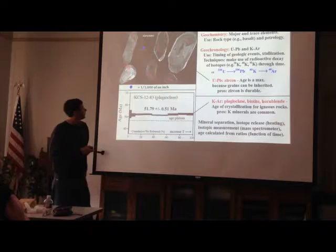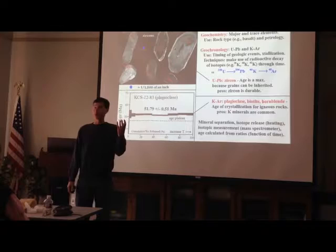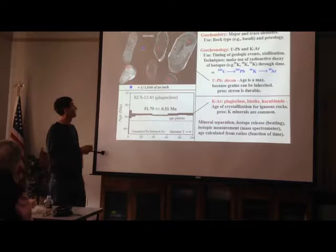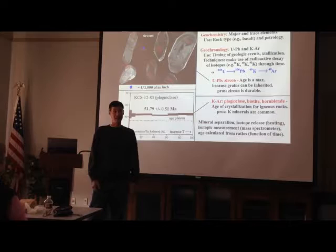Petrology, this refers to understanding how the rock formed, okay? Specific geochemical characteristics of rock types can help us understand where they came from and how they came from. Okay, so that's why I do that. Geochronology, this involves studying the age of things. Okay, so this is another tool that I use.